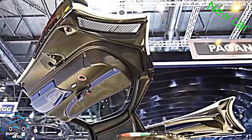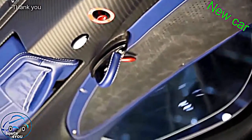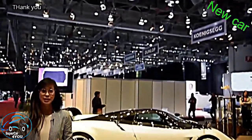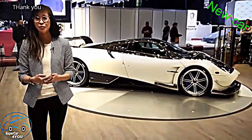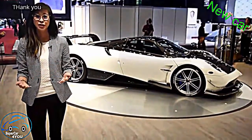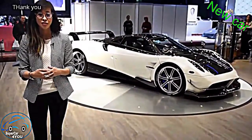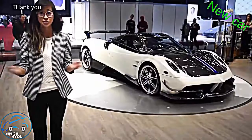Overall weight clocks in at under 3,000 pounds, and Pagani looked at every single detail when removing weight from the car. Only 20 of these Pagani Huayra BCs will ever be made. And if you wanted one, too bad, because all of them have already sold out before the car was even unveiled. And even if it wasn't sold out, they cost about 2.35 million euros, so it's not like we'd be able to afford it anyways.